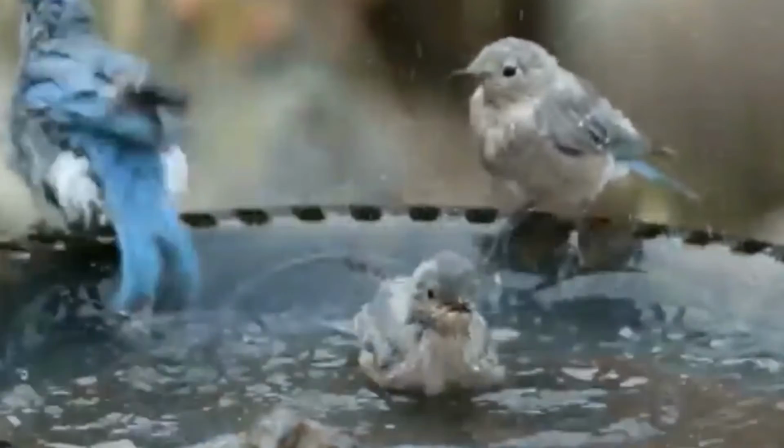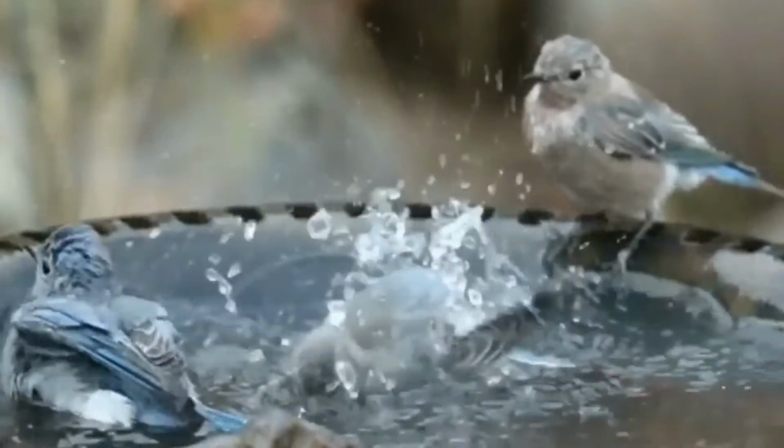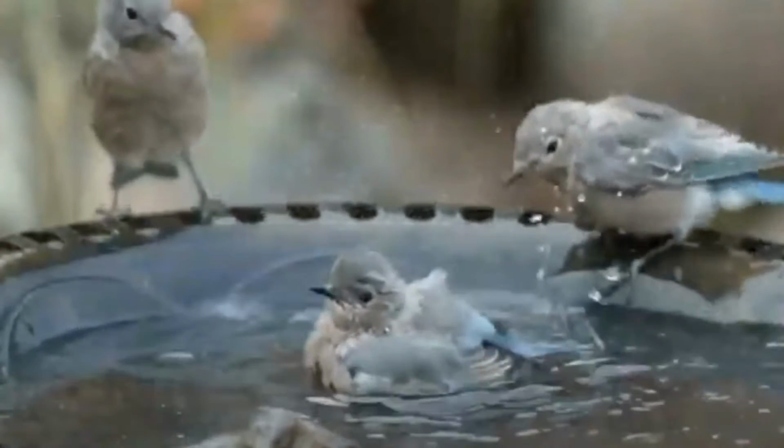Lucky for you though, mountain bluebirds are a fairly common species and take readily to man-made nest boxes. So if you live in the right area, it's possible you might attract a whole family of these treasured little birds without having to spend even a dime.